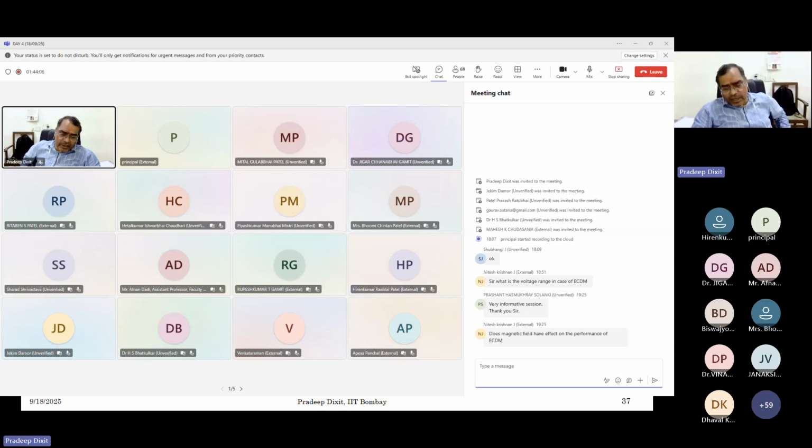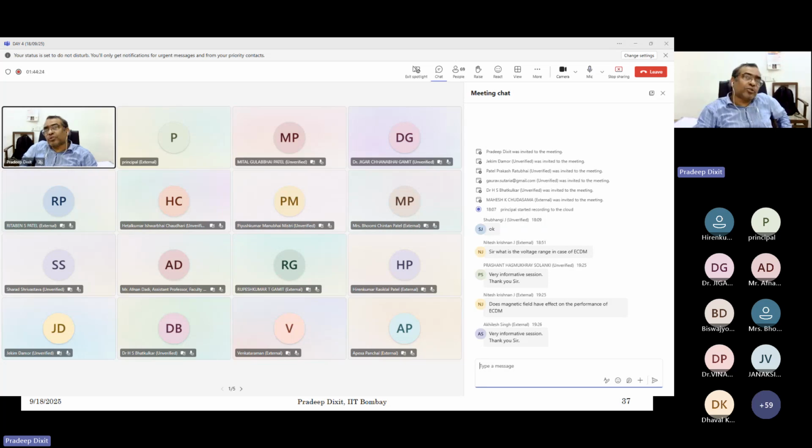Nitesh is asking a question about the magnetic field effect. The magnetic field effect is not going to have a very drastic effect on that particular part, because as I said, in ECDM the material removal is mainly affected by the chemical assisted etching. As long as you can increase the temperature on the surface, you can basically do that. So electrolyte concentration is going to be a very critical part. Higher voltage is going to be influencing. The gap is going to be the critical part.